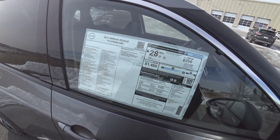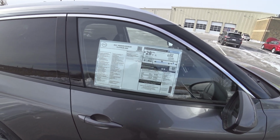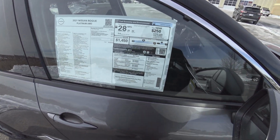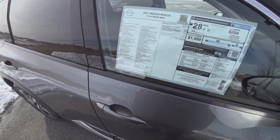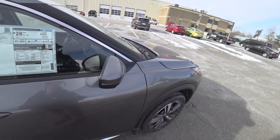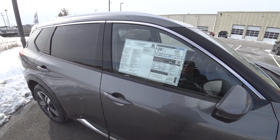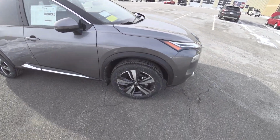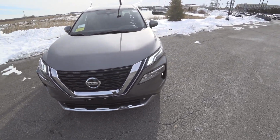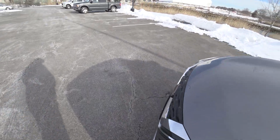This one here, as tested, is $39,060, with a base price for the Platinum of $36,830. Finished here in gunmetal metallic, with the interior of charcoal. Platinum is the top of the line for this Rogue, so the fact that it comes in under $40,000 is pretty impressive, and that's before any rebates and such.